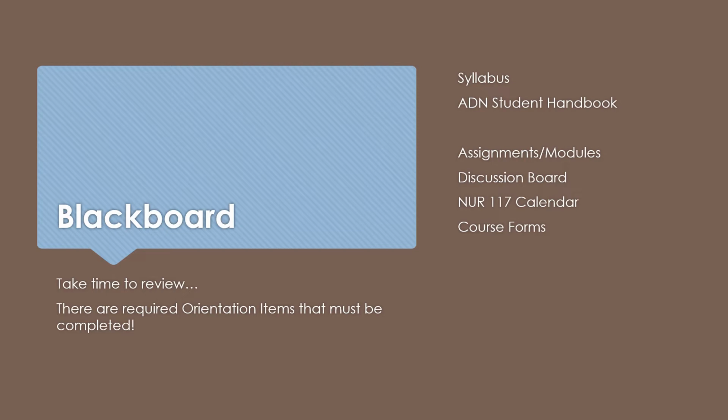And if you're in a co-requisite nursing course, you can merge those calendars so that everything populates in one screen for you. So if you're interested in knowing how to do that, just let me know.